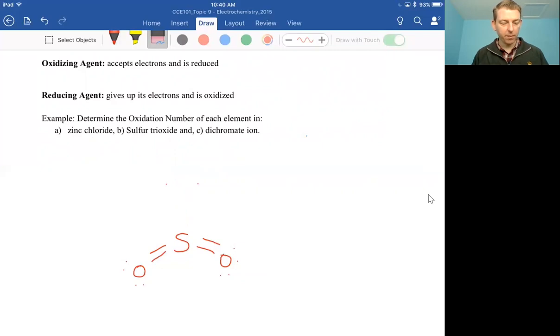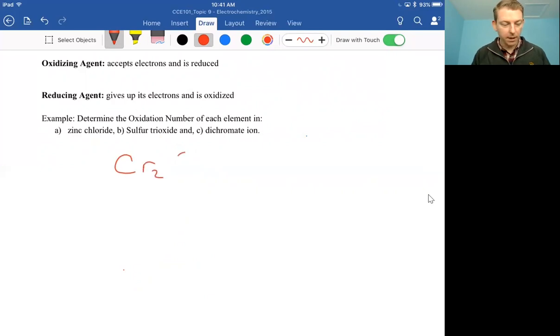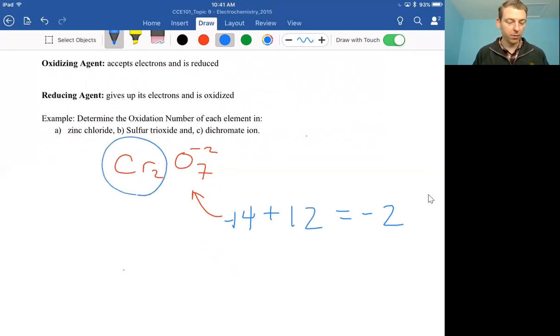Okay, and finally, the dichromate ion. So this is something maybe you'd have to look up to see what exactly is in it. Of course, I'm just going to give it to you. So dichromate, di for the chromium, and then O7, with -2 on the whole molecule. So that means that the entire ion is going to have a -2 charge. Each of those oxygens will take a -2, so this is going to be -14 overall. We know we want to get it back up to -2, so we have to have something that's going to get us to -2. -14 plus 12 gets us there. We have the 2 chromiums, so each one is going to be +6 in the end.